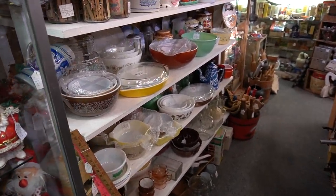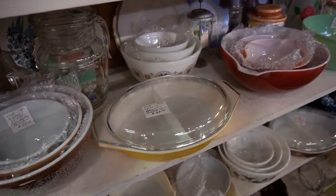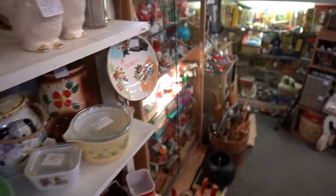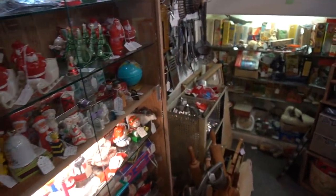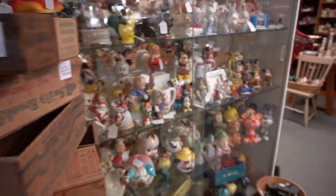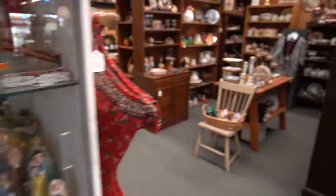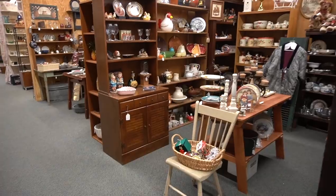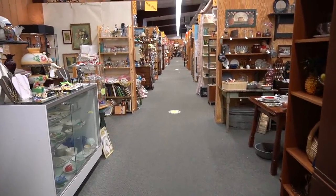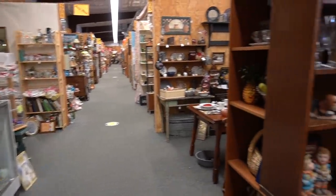We've got some Pyrex here. The prices on the Pyrex at antique malls are usually too much for me to make a profit because Pyrex is simple to look up and usually people know the value of Pyrex. I'm thinking I'm never going to see the entire antique mall in an hour, and that's really all we've got before they close.